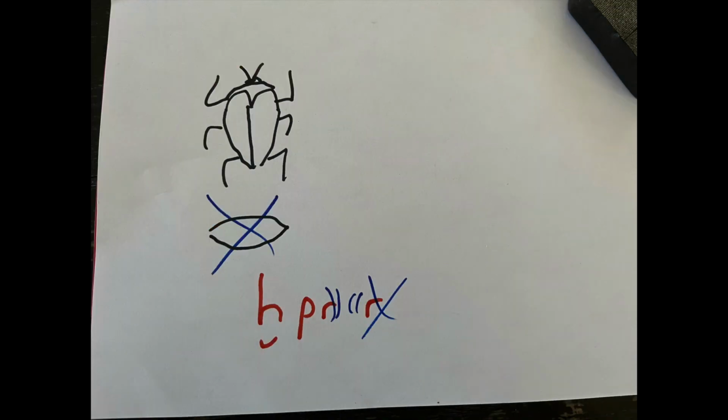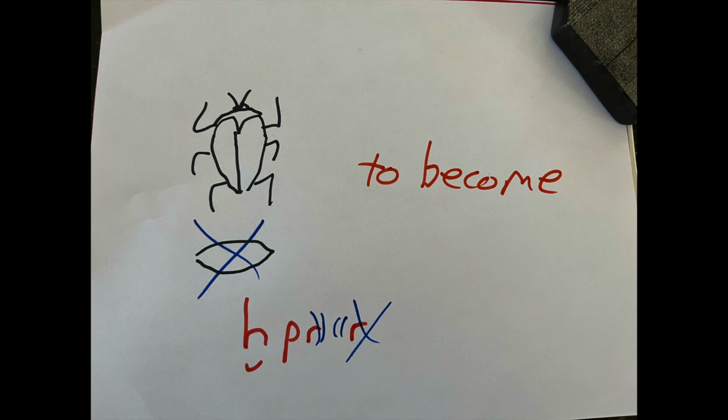All right, next word, we have hooper with an R under it, and I've already crossed out the extra additional echo sound. This is the word to become, because again, the scarab beetle represented transition, rebirth, to become something else.